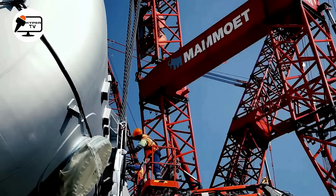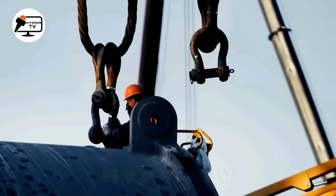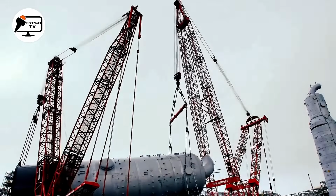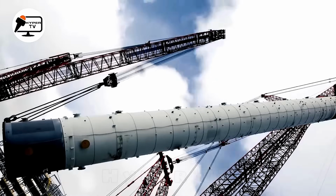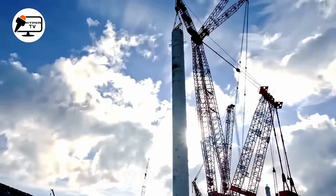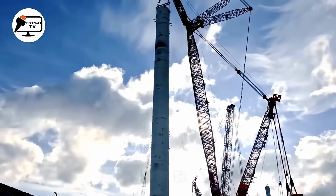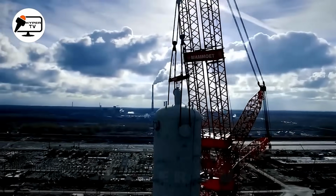What sets the Mamoet SPMTs apart is their interoperability and ease of operation. These units are engineered to be compatible with other SPMTs, enabling seamless coordination during complex transportation tasks. The convenience extends to using a single remote control, streamlining the operation of multiple SPMT units.